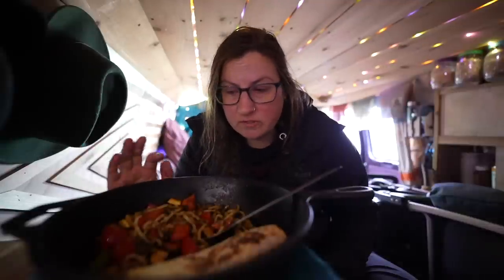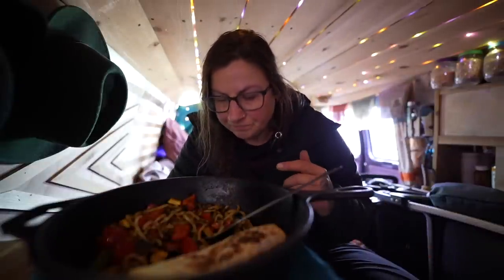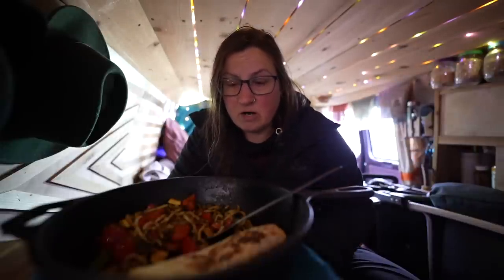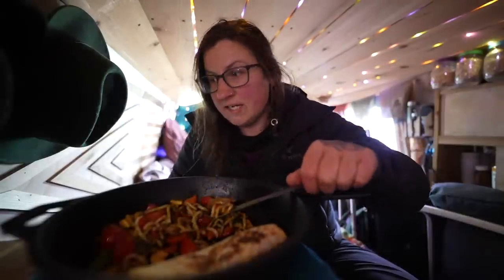I love just simple fries like this. There was a lot, so I wrapped some in a tortilla and fried it for later, but I seasoned it with salt, ground ginger, coriander, Trader Joe's Everything but the Bagel seasoning, as well as their citrusy garlic. Oh, it's really good. It's nice to get in out of the wind.